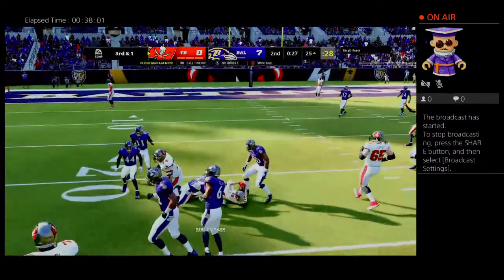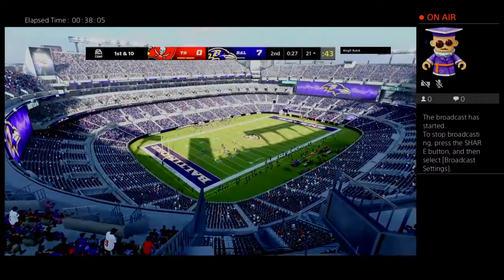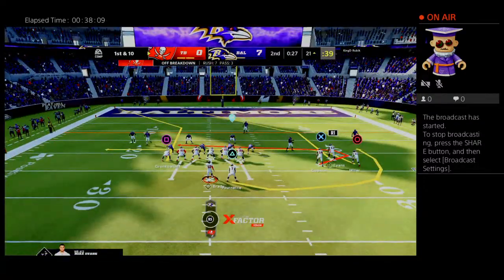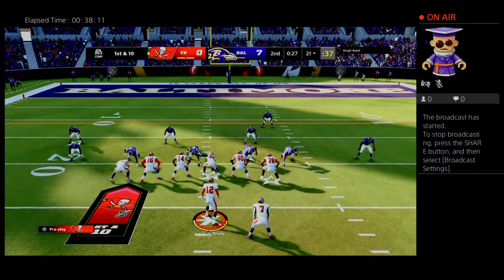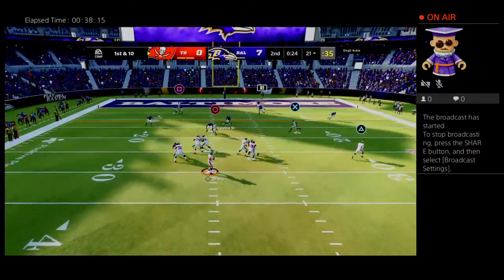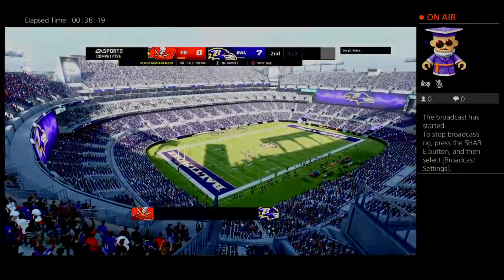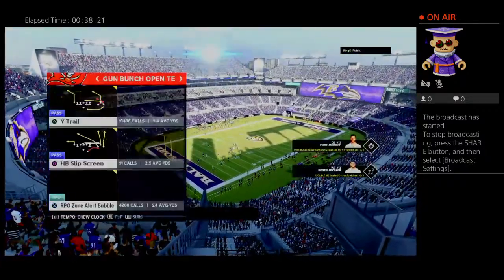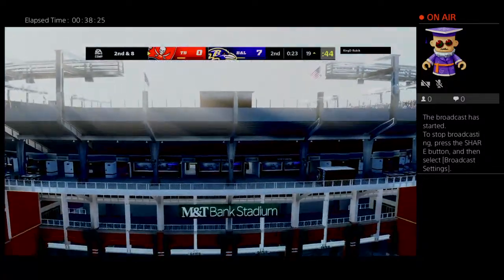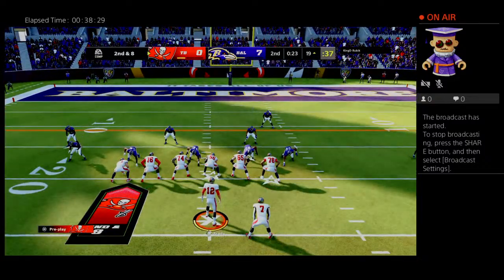Open man is Miller. He's got it. Now the Bucs going to use the first of their timeouts as they'll stop it with 27 seconds remaining here in the second quarter. Brady now on first down. Finding Miller once more, complete. The Bucs going to go ahead and use the second of their timeouts as the stoppage will come with 23 seconds to go till halftime. Second and 8 coming from the 19.